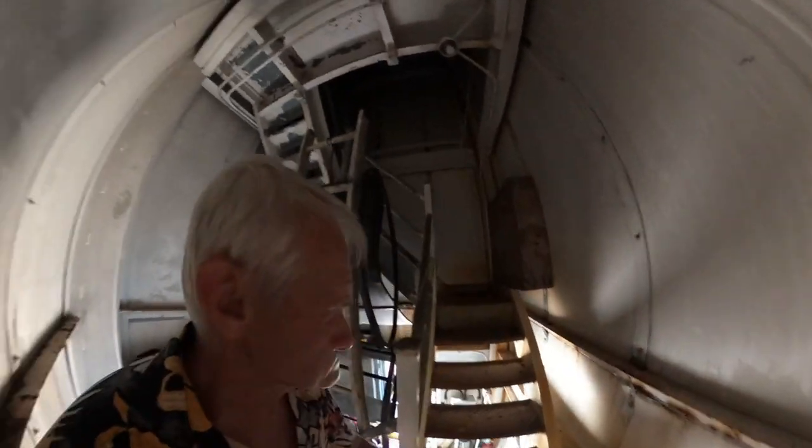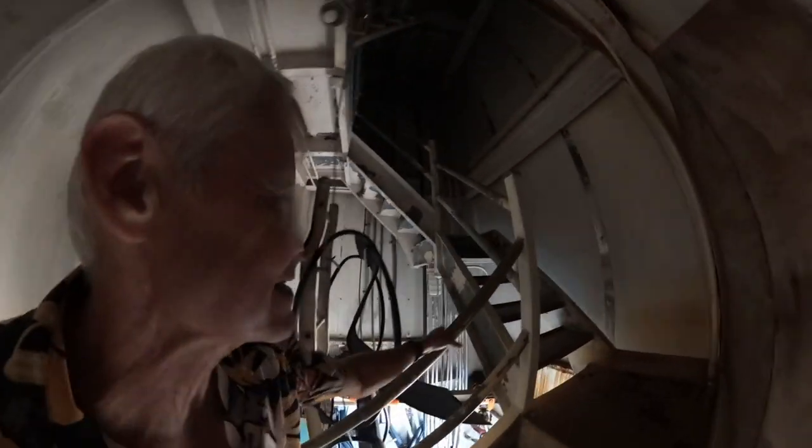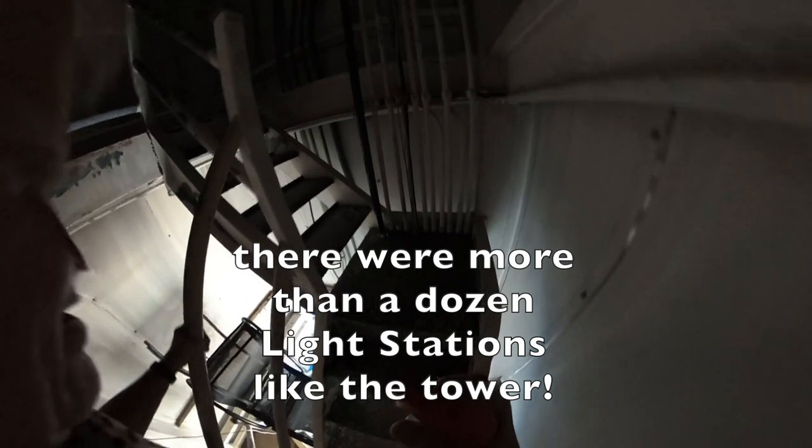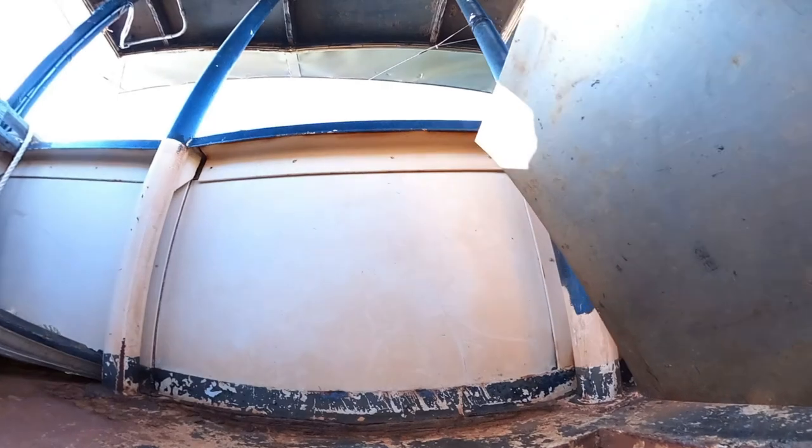The tower itself, if you don't know, was built in 1964. Actually, it was put into service in 64, probably built in 63. And it was just here to put a light to the ships, so they wouldn't run aground on the Frying Pan Shoals. We're almost at the top. Bear with me, won't be dark much longer. There we go.